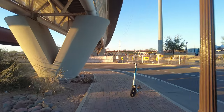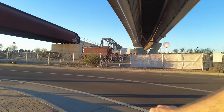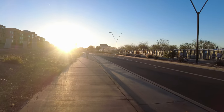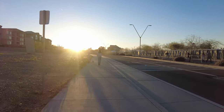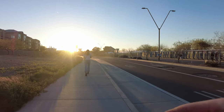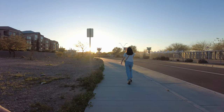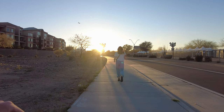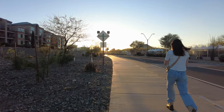I would have access to all this stuff up here where all these people are walking, but that's part of the festival. So we got to rethink this a bit. Let's see here, does this bike have a bell on it? On your left.